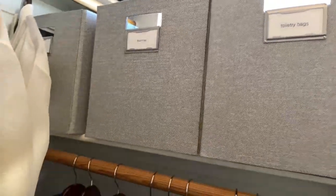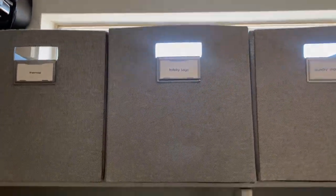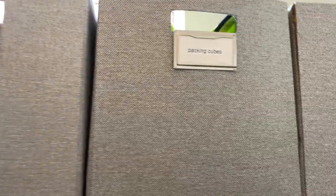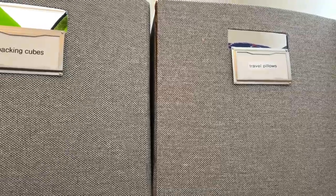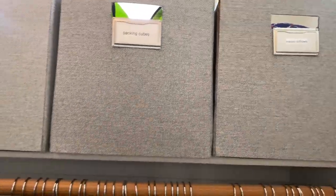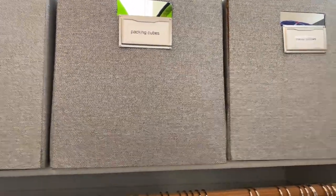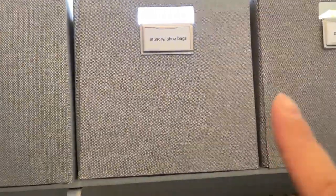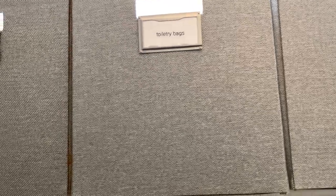So up here are things that we try not to use. At first I was concerned with covering that window there because I do like the light coming in, but it's still good. And these are items that we don't use all the time. For example, thermal toiletry bags, laundry and shoe bags, packing cubes, and travel pillows. But it is great that all our packing cubes and all of our travel pillows are here for a family of four. All of our toiletry bags are here.